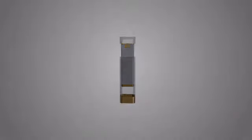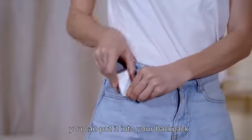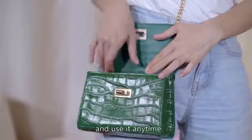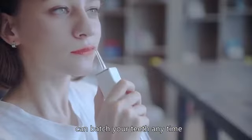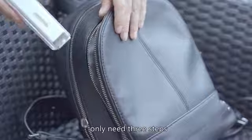As you can see, it is the same size as a common lipstick. You can put it in your backpack, pocket, handbag, or carry-on, and use it anytime. Whether at home or outside, you can clean your teeth anytime. YAMEIDA can be used so easily, needing only 3 steps.